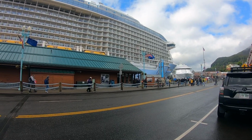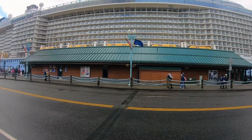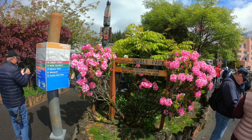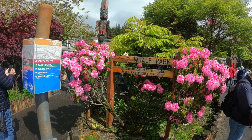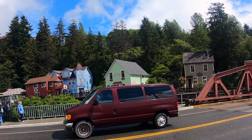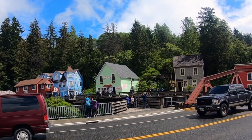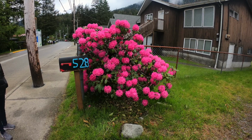Well, we're gonna walk around the old downtown area and see what's up. We found Whale Park and I was stunned at how beautiful the rhododendrons were. Well, here's the creek district. There's Dolly's House. Some more beautiful rhododendrons.